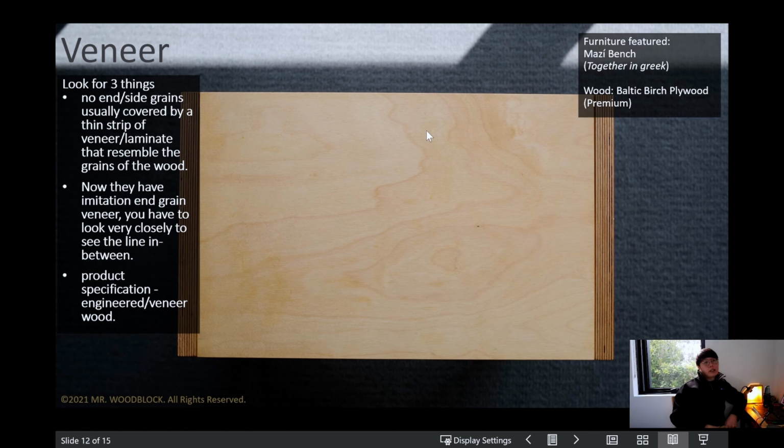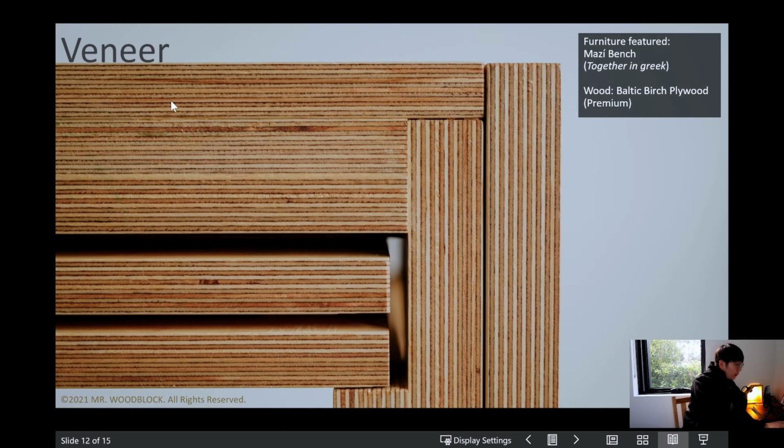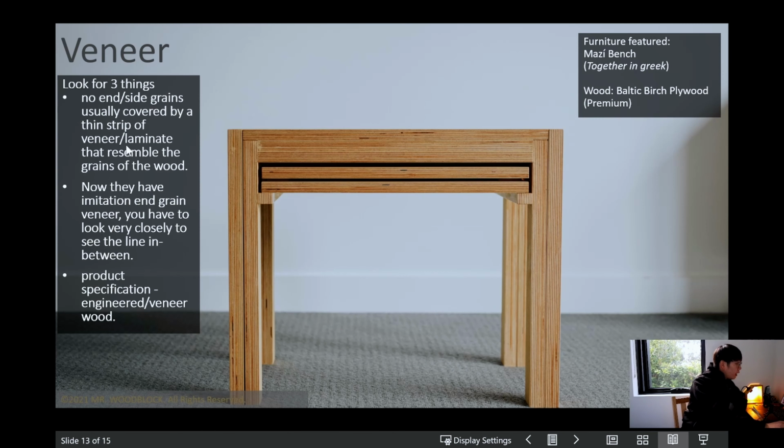Next, you'll see veneer engineered board. What you will see here is another of our products called the Medzi bench. It's a multifunctional bench, and usually with veneer you won't be able to see end grains or side grains, because they are mostly covered up. This is a close-up view on the side of this bench. Not all manufactured boards come with very nice looking edges. Sometimes they have a lot of big holes here and there. That's why they have to cover it up.